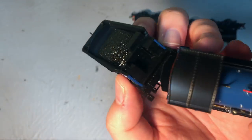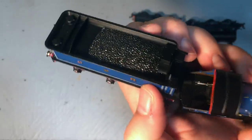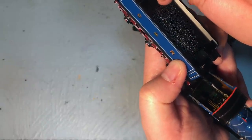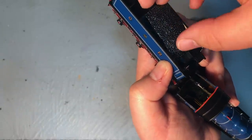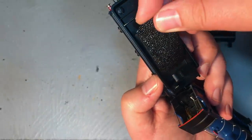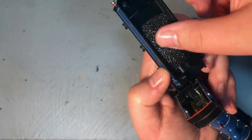And then we've got, let's just have a look. Is the interior of this coal load going to be the same? I suspect it is. Now that there. So yeah, exactly the same between the different models. Just going to place that back in.